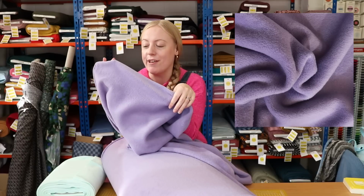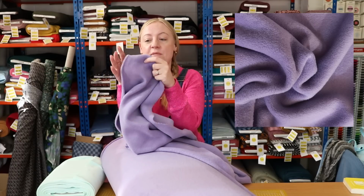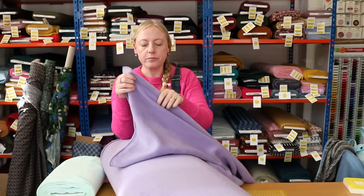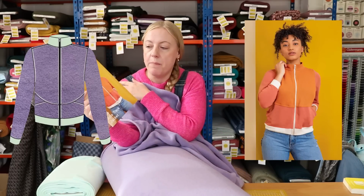I've been looking at ready-to-wear fleeces a lot, just because I think they're really good to keep you nice and warm, and actually they're really quite fashionable at the moment. So win-win in my eyes, keep you warm and fashionable. So in the UK it would be perfect for autumn winter. And the pattern that I instantly thought of with these fleece fabrics was the Arlo by Friday Pattern Company.